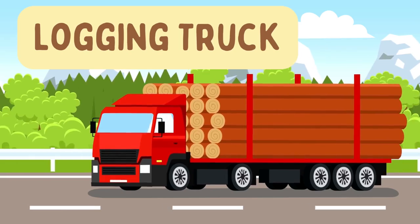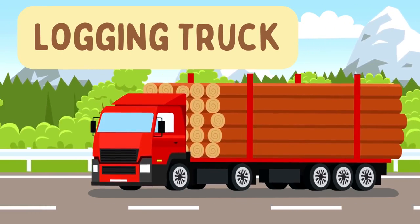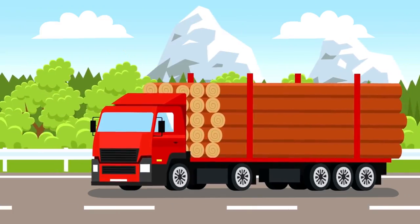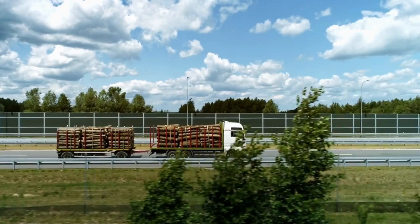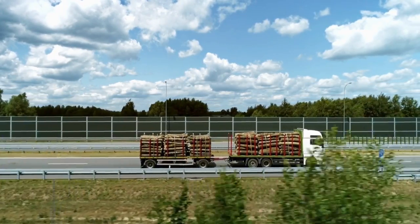Logging truck. This is a logging truck. A logging truck is used to transport timber from the forest.